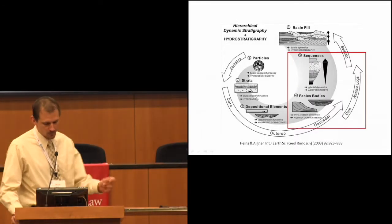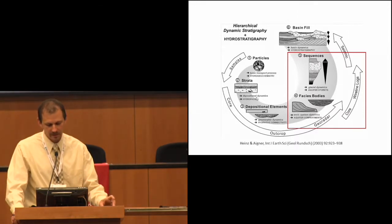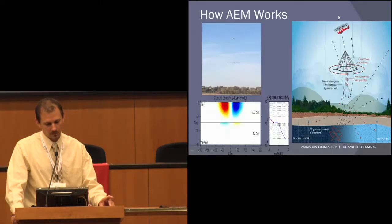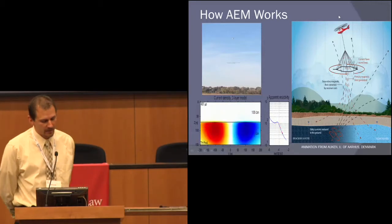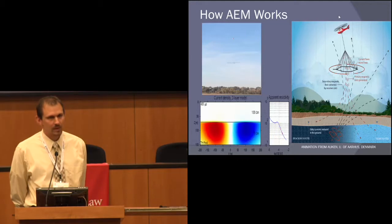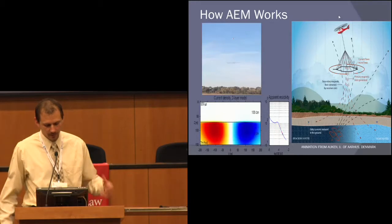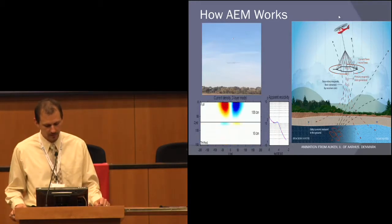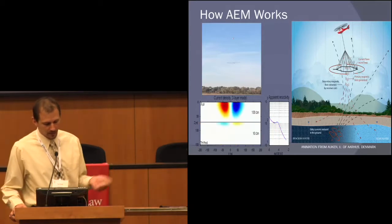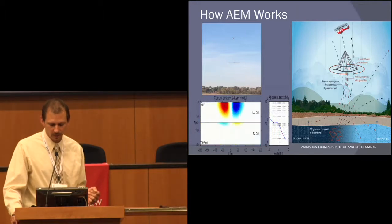So moving on now to slightly broader scale studies of facies, bodies, and sequences. This is work that's being conducted by the Natural Resources Districts in collaboration with the U.S. Geological Survey, the Conservation and Survey Division at UNL, with funding from a variety of sources, including the Environmental Trust, as well as the Department of Natural Resources. And I'm going to do my best to explain how aerial electromagnetics works.